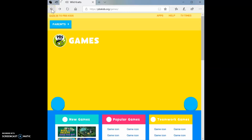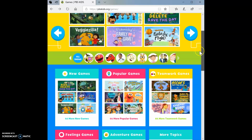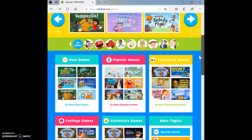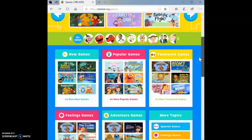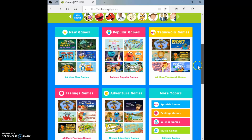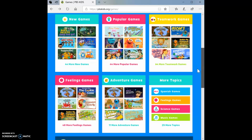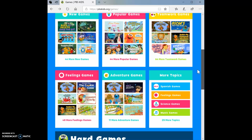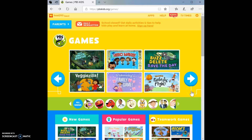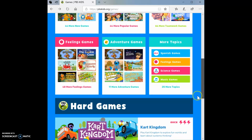All right, so let's go back. So as I said before, here are many of the new games. If you scroll all the way down, popular games, these are what most students play. Teamwork games in case the student has other students, or right now, if you want to play with your siblings or other individuals. Feelings, how do you feel? This works on our emotions. Adventure games, more topics. We have Spanish, feeling games, science games, music games. And so I really like this particular PBS Kids because it has so many of the kinesthetic, tactile, and versatile activities.